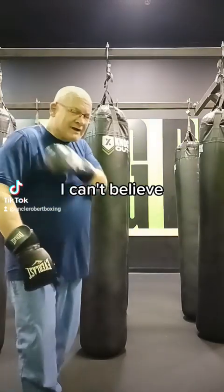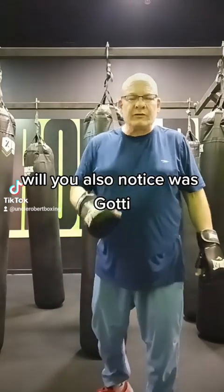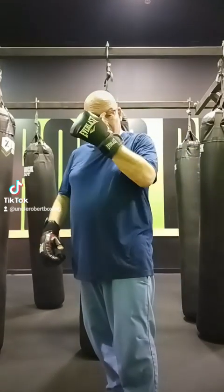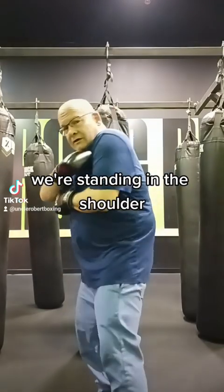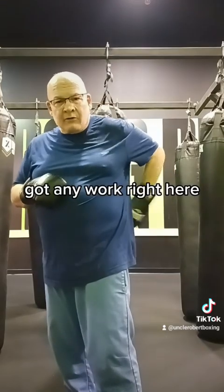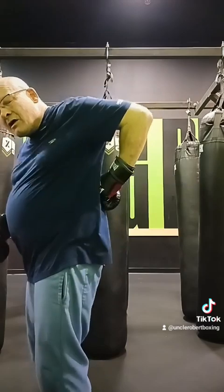I had a shoulder injury, I can't really put much on the right hand. So, what you also noticed was Gatti, who was trained to be more of a boxer at this point in his career, as well as Mayweather, were standing in the shoulder roll defense. And these shots that landed on Gatti were right here. You see they're intended. And this isn't far from the kidney, but that area is open.